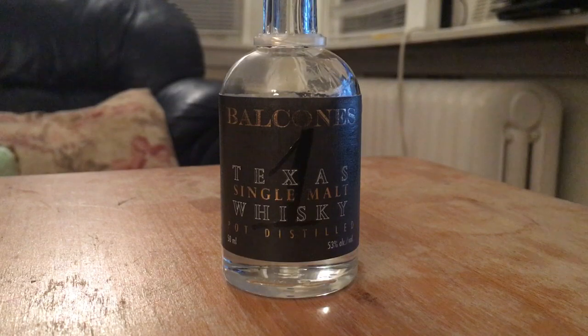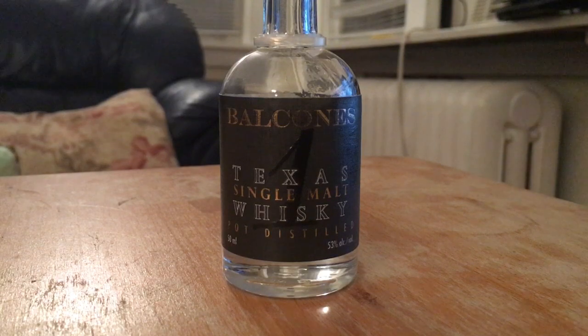Balcones. As you know, we've loved their ryes, but this is their single malt whiskey. Yeah. And let's just get into it, because I don't know what to expect. I haven't tried many American single malts. So, I will say this: their corn whiskey was atrocious. Their rye whiskey is divine. I don't know what to expect from this whatsoever. Right. So let's hop into it.